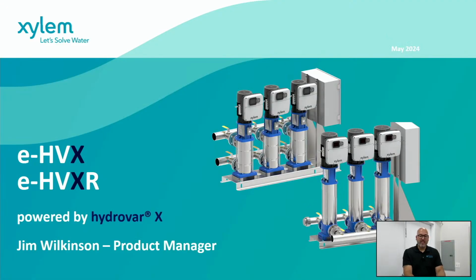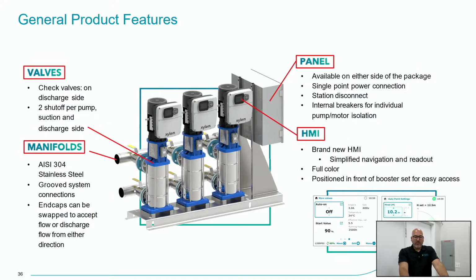And then lastly, we have the package systems, which fall under Jim Wilkinson. So we have the EHVX, which is similar to the EHV product you may be used to today. And then we're introducing a new one called the EHVXR. General features are similar to what you're used to getting, right? It's a multi-pump skid, whether it's 2, 3, or 4 pumps on a single skid. Manifolds included. There'll be a single point power panel on the end, stainless steel manifolds, check valves, and so forth. But with a much easier, brand new HMI with simplified navigation compared to the 5th generation Hydrovar that the original EHV packages used.